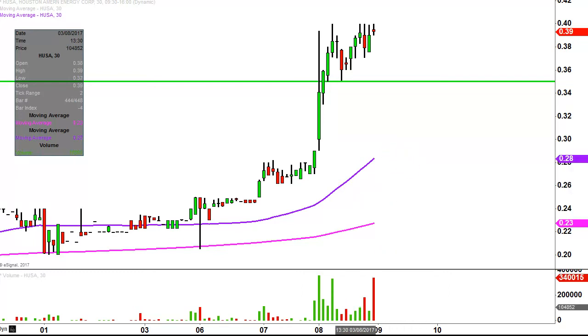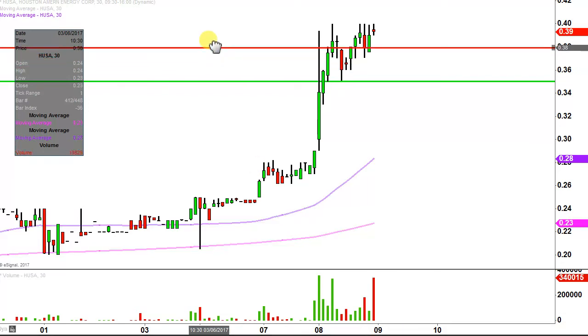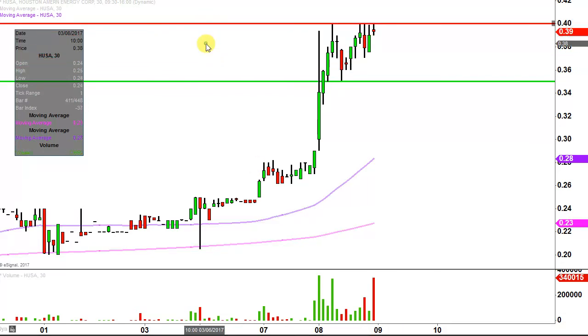Now, what about that area of resistance? Where's the key battleground right now? That level is right up here at the 40-cent mark. I'm not going to count the number of times, but you can just see multiple times there and then a whole bunch of times this afternoon.